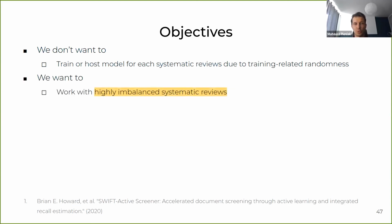But also we would like to work with these highly imbalanced systematic reviews, which are the cases that I mentioned, where we had a client with only 3 included studies. And you should work with that as well, which is not possible with the current approaches.